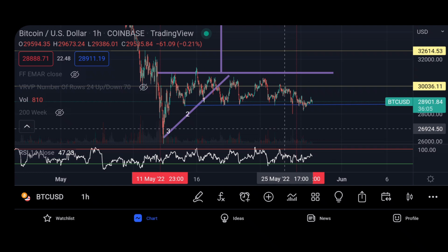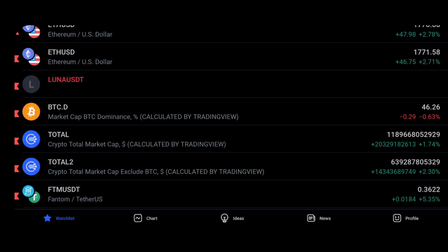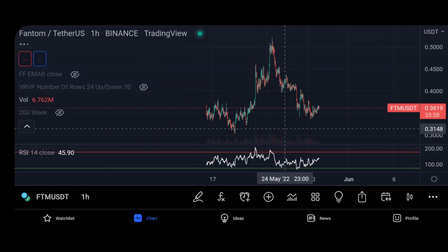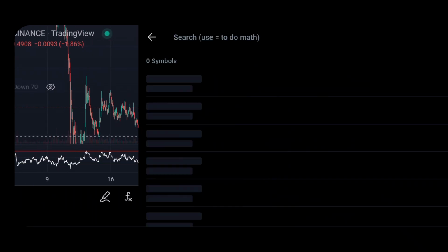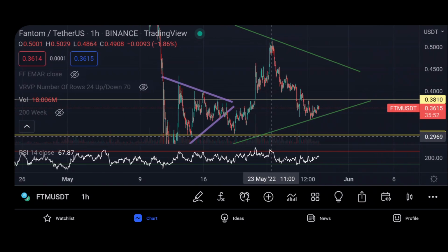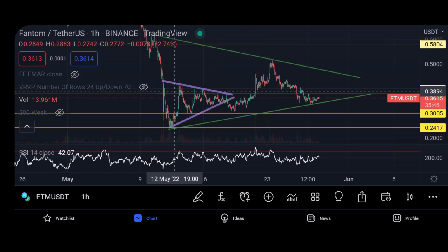Now, that's what we're looking at here on Bitcoin. If I go over and take a look at Fantom, let's go find Fantom. You'll see a similar thing playing out with Fantom. Let's see if I can get a nicer chart here. Let's use this one. There you go. We've got two things going on here. I want you guys to focus on this smaller purple wedge.